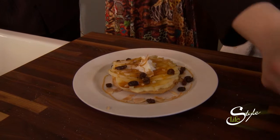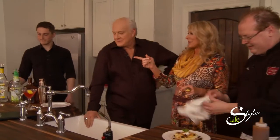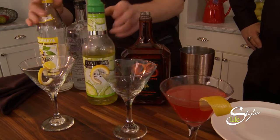You know what would go great with that dessert? What? A signature cocktail from the Connoisseur Room. And luckily, we have Chris over here, our mixologist. We're going to make our Dream Cosmo featured at Chef Joseph's. Courant vodka, citrus. Have you had one of those? Yeah, it's delicious. He invented it.